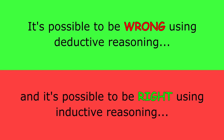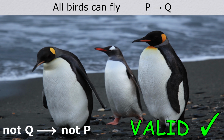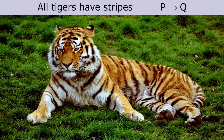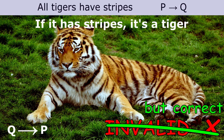It's worth pointing out though, it's possible to be wrong using deductive reasoning and, vice versa, it's possible to arrive at a correct conclusion using inductive reasoning. Deductive reasoning is only as correct as its premise, so given an incorrect premise like "all birds can fly," we could use modus tollens to logically deduce that if it can't fly, it's not a bird. This is obviously false because a penguin is a species of bird that can't fly. And if we return to our tiger example, if we see a tiger and say it has stripes, therefore it's a tiger, this is an invalid form of reasoning, yet we have arrived at a correct conclusion.